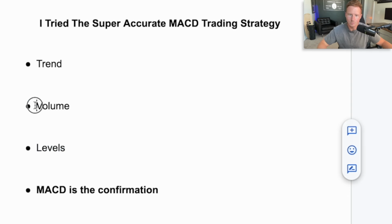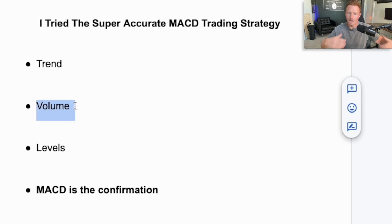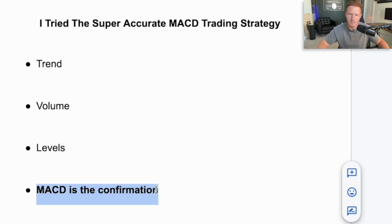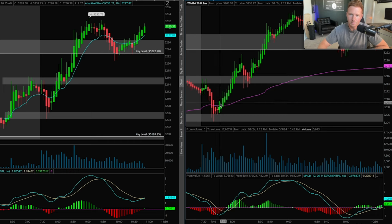The volume told me where to put my stop loss and be able to get in on that pullback. We saw that buyers were defending the trend, then obviously we knew the trend was up. And the MACD acted as a confirmation telling us that we're still in that buy signal from this original pullback where we crossed way down here. As you can see, it never crossed below. We're still in this buy signal the entire time.